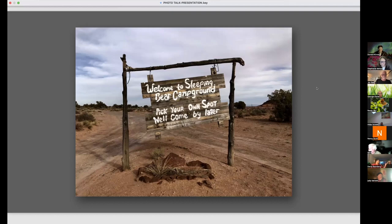Speaking of being off the grid, I came across this cool little campground. I wouldn't even call it a campground. It was just a place to pull in when I was down by Monument Valley. And I just had to laugh. It's like, this is just this classic. So I pulled in and spent a night or two.